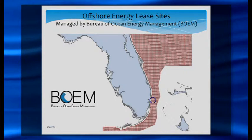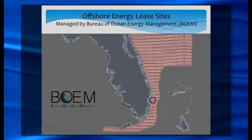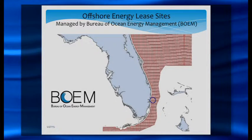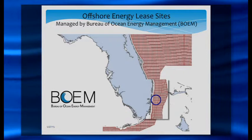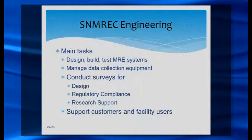So now, here comes the government. BOEM, the Bureau of Ocean Energy Management, which used to be Minerals Management Service from the Gulf of Mexico fame, as well as in the Gulf, they also have these lease blocks on the outer continental shelf of the United States. Each one of these blocks is a 3-mile by 3-mile square. If you want to try to generate electricity or do any sort of energy-based research, you need to get a lease from BOEM to do that. And so we have acquired a lease down here off of Fort Lauderdale near our SeaTech facility from BOEM to actually do this work and to try to promote ocean energy development. So, SNMREC Engineering.